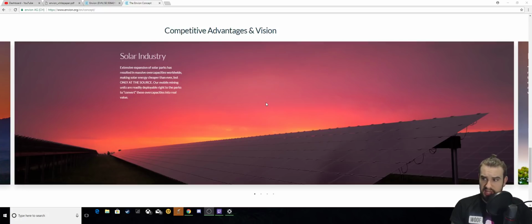But what Envion are doing is they're basically saying, look, if you've got a solar farm or a wind power farm, you could take one of these MMUs, these containers, drop it next to it, plug it in, and you have this new way of mining with greener energy. And it needs to be spoken about more because it is hugely important in the development of blockchain technology. If we don't address the issues like the costs involved in terms of electricity, it won't scale as big as we want it to.